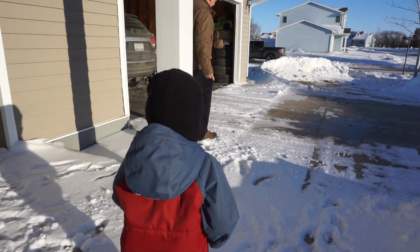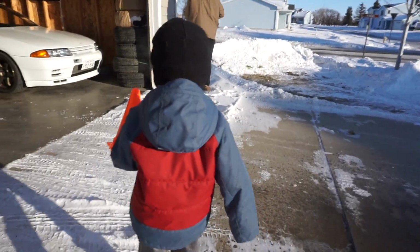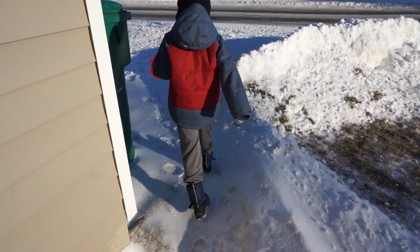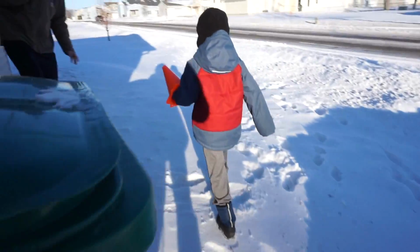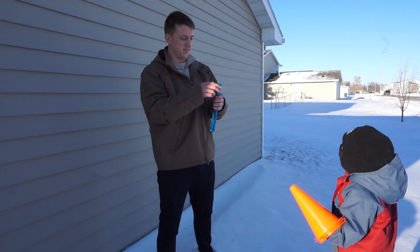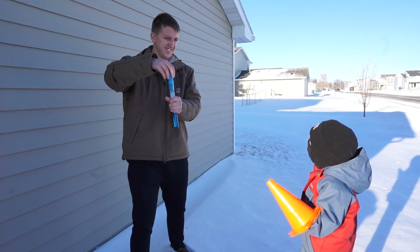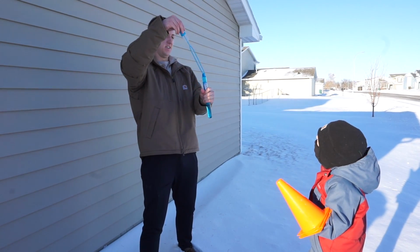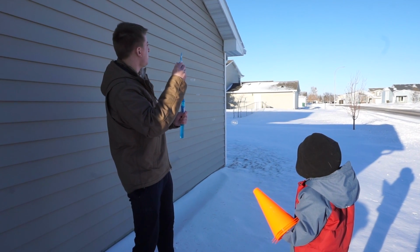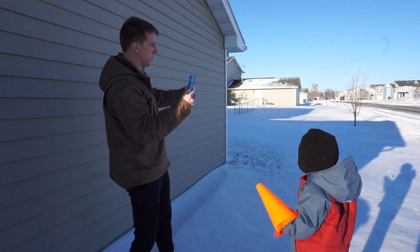Go over here. We're gonna go on the other side so the wind's not blowing. It's so cold I can feel my nose hairs freezing inside my nose. You have nose hairs yet, Mason? No. All right, let's try this. That one just destroyed. They're kind of freezing. You can see them freezing up. They're not clear anymore.